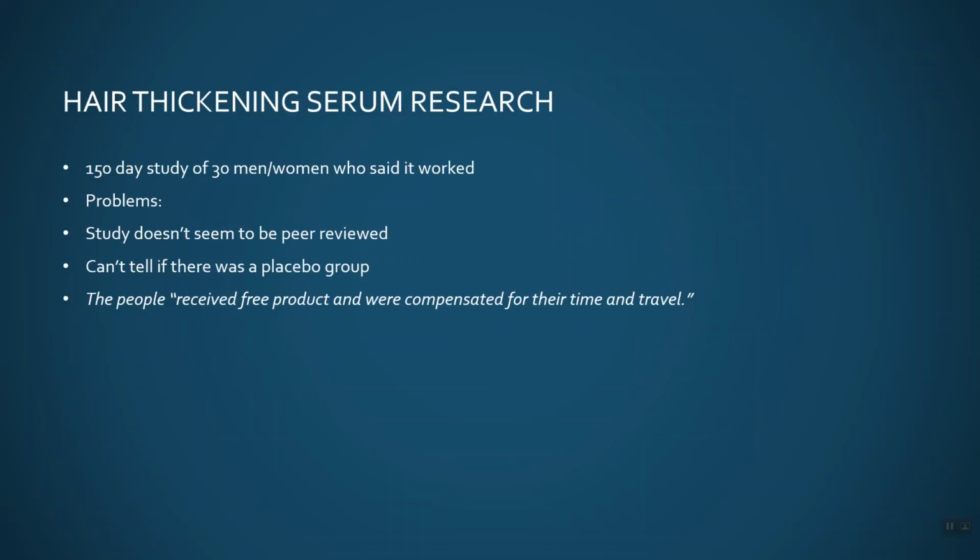The fact that people got the product for free and they were paid for their time and travel theoretically could be a problem with this study, because if you're paid and you got the product for free, that might influence the answers you give to surveys and stuff like that. So they do mention this, to their credit, on the product website, so I'm happy to see that, but I wanted you to know that as well. That could be an influencer in the results of this particular investigation.